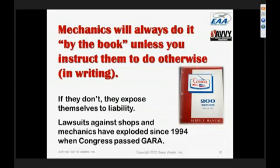And the thing that you need to understand is that mechanics will always do maintenance on your aircraft by the book, following all the manufacturer's recommendations, unless you instruct them otherwise and do so in writing. Because if they take it upon themselves not to maintain the airplane in accordance with manufacturer's recommendations, and then something goes wrong, they're going to look pretty silly on the witness stand or in deposition when a lawsuit is brought against them. And frankly, these days, mechanics are terrified of lawsuits, and rightly so.